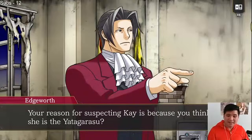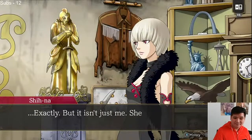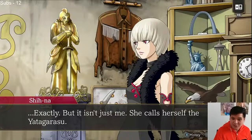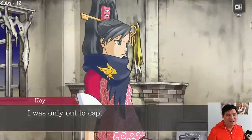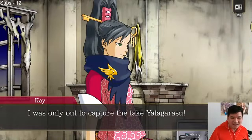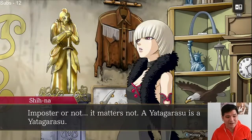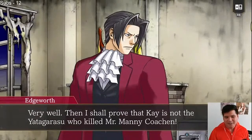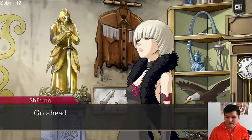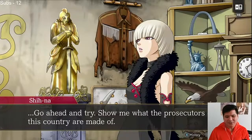Your reason for suspecting Kay is because you think she is the Yadagarasu. Exactly. But it isn't just me. She calls herself the Yadagarasu. Look, how many times do I have to tell you? I was only out to capture the fake Yadagarasu. Imposter or not, it matters not. A Yadagarasu is a Yadagarasu. Very well. Then I shall prove that Kay is not the Yadagarasu who killed Manny Kochin. Go ahead and try. Show me what prosecutors of this country are made of.